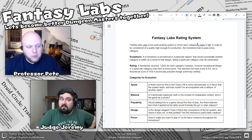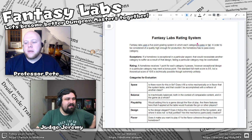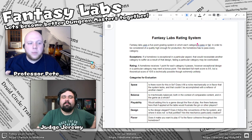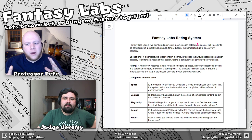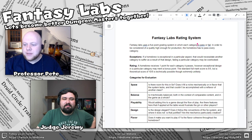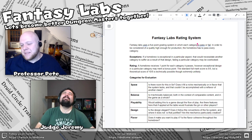So if a homebrew, in a particular category, excels beyond what would be normal in that category, for example, if a homebrew is so flavorful and having that flavor necessitates for some reason that it is maybe a little bit over or underpowered, then it might get 2 points in that category. That allows for a theoretical score of 10 out of 5 using this system. But I think the most likely passing score is 5 out of 5. So you could also say that anything that isn't a 5 out of 5 is not considered a passing homebrew using this system.